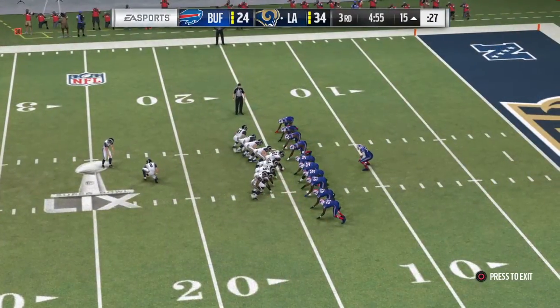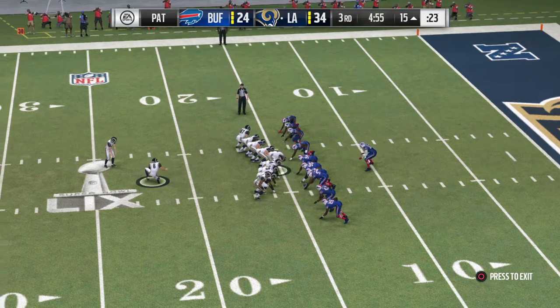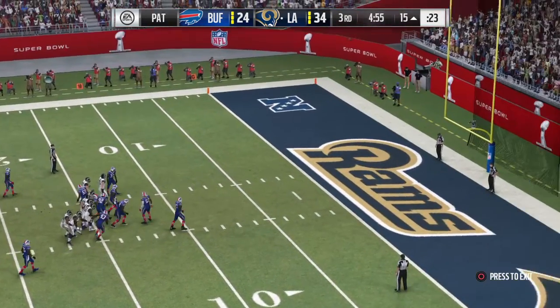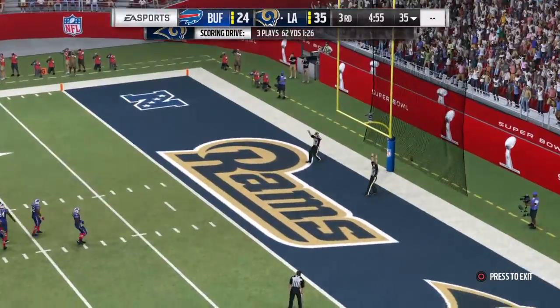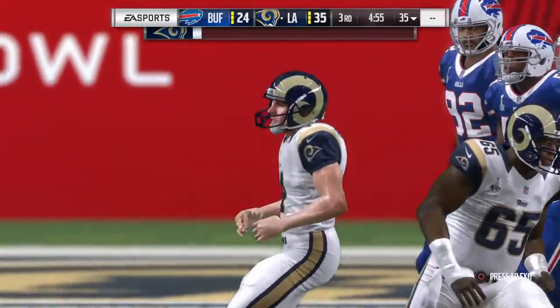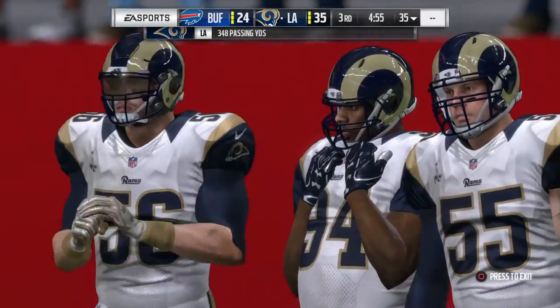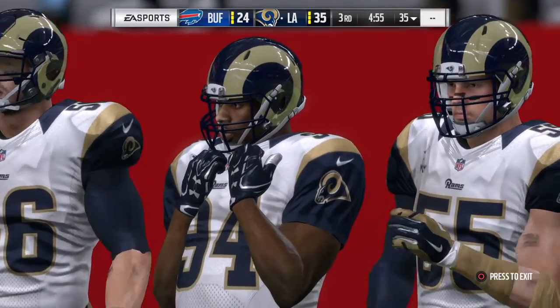Now Franks for the extra point. And he's been a busy man, 5 for 5 now as he knocks another one through to extend the lead. Scoring summary, 3-play drive. And the result for the Rams, a touchdown.